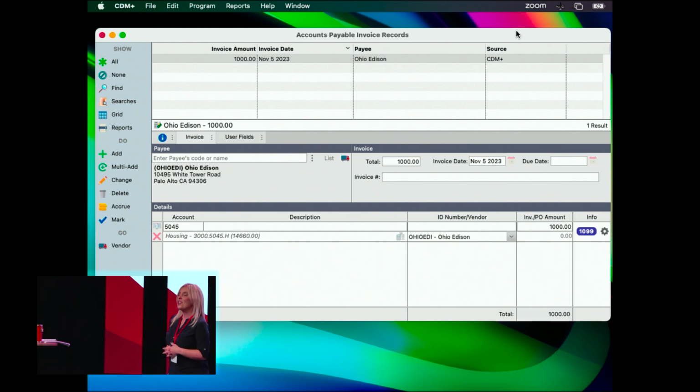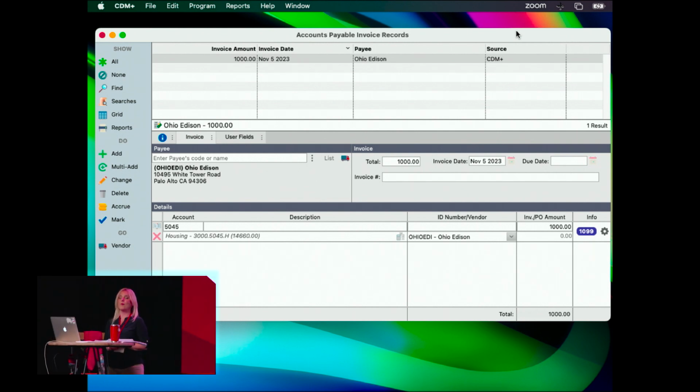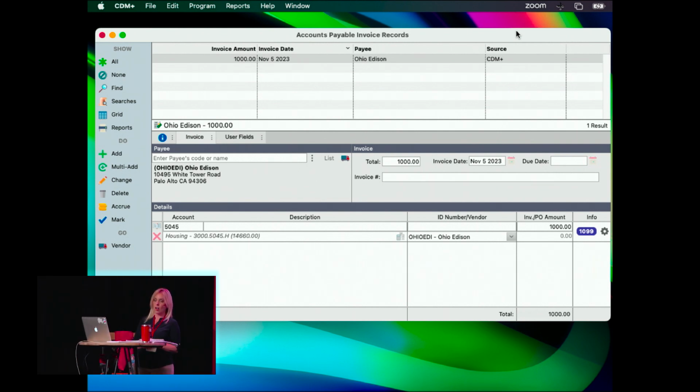Or you could list all of your invoices at once, mark them all at once, stick them all in the printer at once, and it does it all for you at once. Time saver. If you're doing one check, this isn't a time saver because it's a lot of steps. Because if I'm doing one check, to create the invoice, mark the invoice to be paid, go to the print checks, write checks window, and then post it. Now I've got 4 steps for one check.